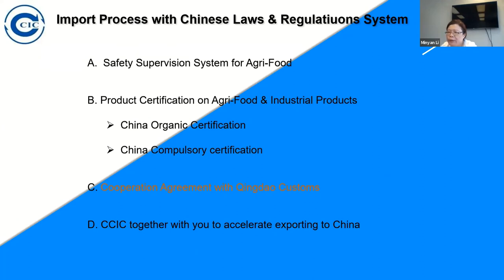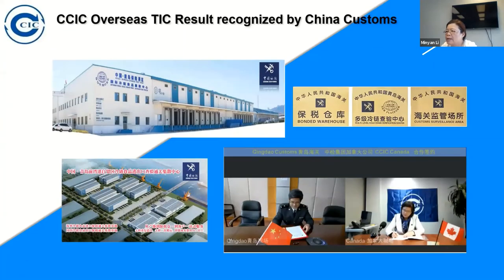I'm very glad to inform you that a mutual recognition agreement has recently been signed by Qingdao Customs Technology Center and CCIC Canada. This agreement not only provides a broader development space for our service capabilities and product line forming in the agricultural and food industry, but also takes a step forward serving the Canadian exporters to reduce the trade risk and mitigate the technical barriers and accelerate the import and export of agri-food products between China and Canada.